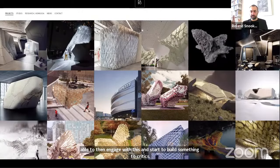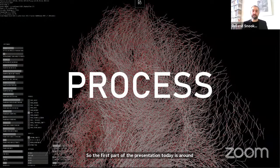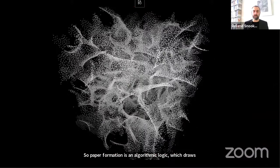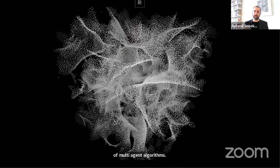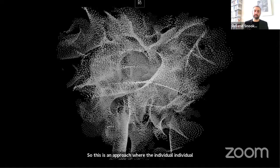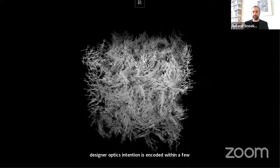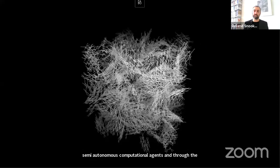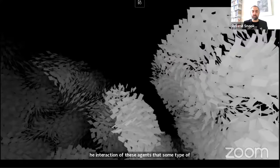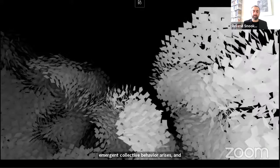So the first part of the presentation today is around process, and in particular around a generative design process that I describe as behavioral formation. So behavioral formation is an algorithmic logic which draws from the logic of swarm intelligence and the operation of multi-agent algorithms. So this is an approach where the individual designer or architect's intention is encoded within a series of semi-autonomous computational agents. And it's through the interaction of these agents that some type of emergent collective behavior arises and a sort of self-organized design intention comes out of these systems.